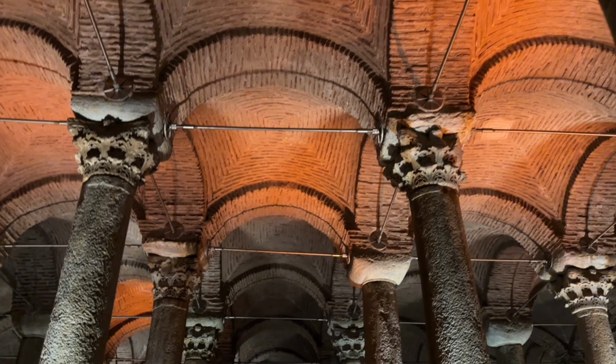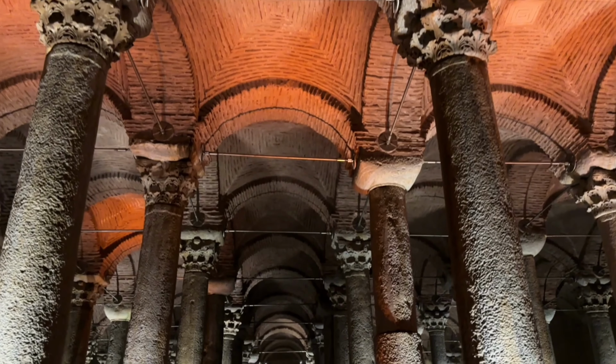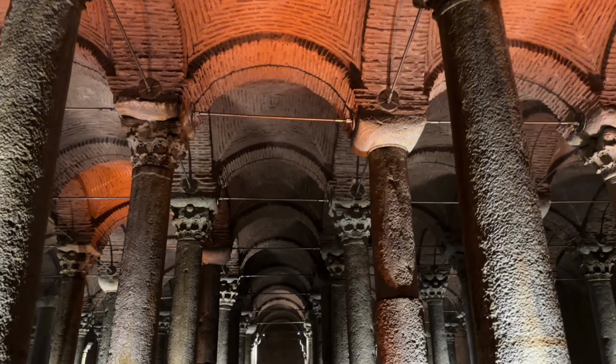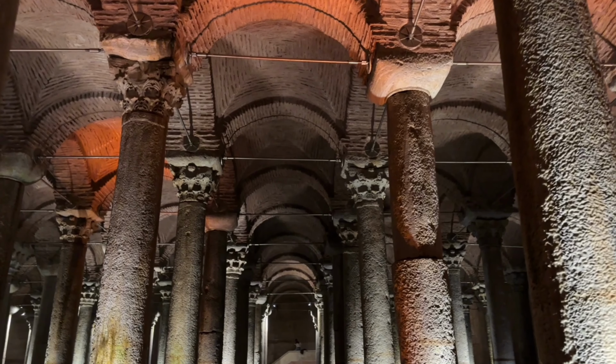Another column to look out for is the one engraved with tears, a hen's eye, and slanted branches. It is believed that the tears are a homage to the hundreds of slaves who died during the construction of the cistern.